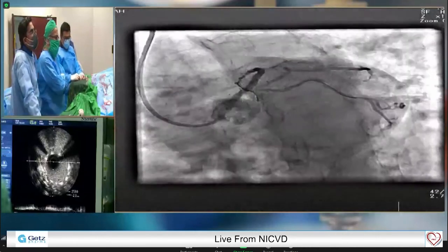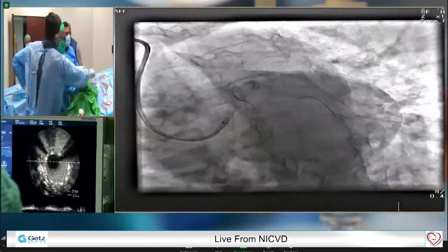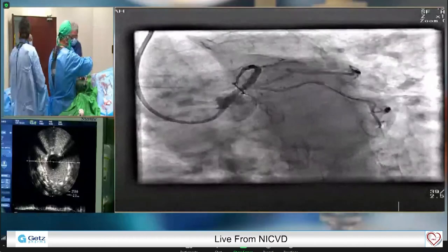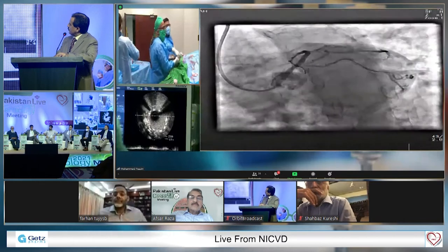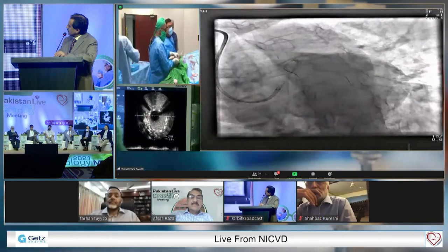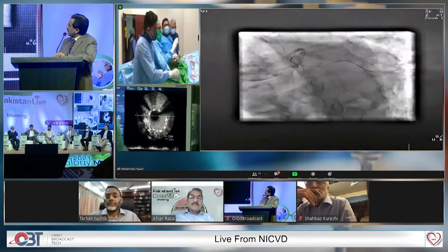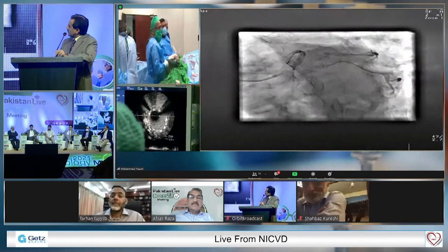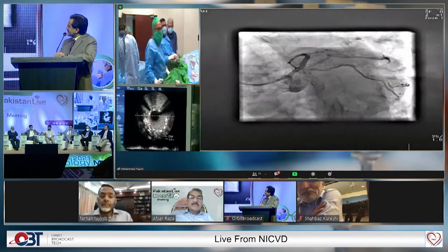You give some nitro and see, probably it might come up with better flow and diameter. So, Dr. Muzaffar Ali is also in the panelists. Dr. Muzaffar, do you have any comments on that? So, Javed, what's the size? Are you done with post dilatation in the left main? We're just doing it. We're just doing POT, and we plan to take a 4.0 NC. Okay. 4.5. And what was the size of the left main when you did the IVUS? Before putting the stent in, did you check?